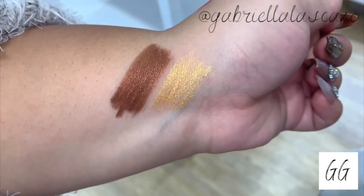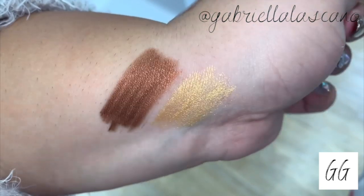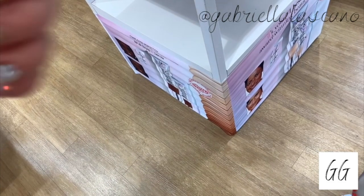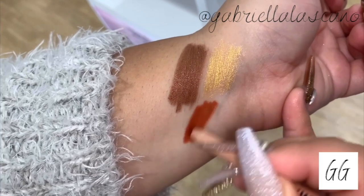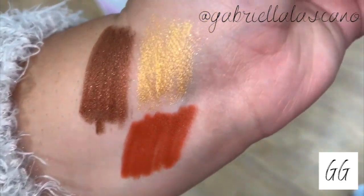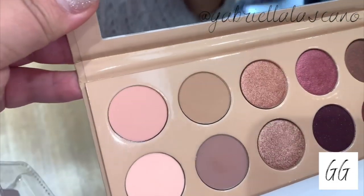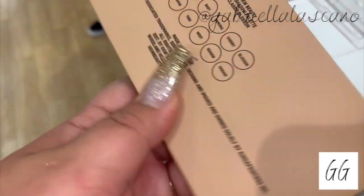So I found that the brown and the gold, they're both kind of metallic, glittery liners. They were a little bit more on the hard side. I felt like they weren't as creamy as I would like, but the rust-colored one was a lot creamier, almost as creamy as a lip liner or a kohl liner. The other two, because of the glitters, were a little bit harder. I felt like I had to press down a little bit more, so I feel like on the eye they might tug a little bit, but they do feel very long lasting.